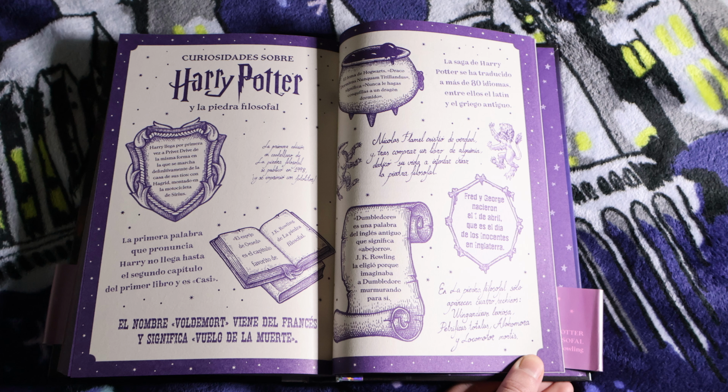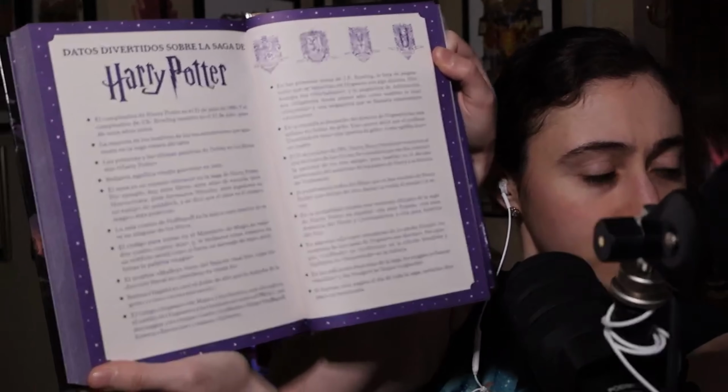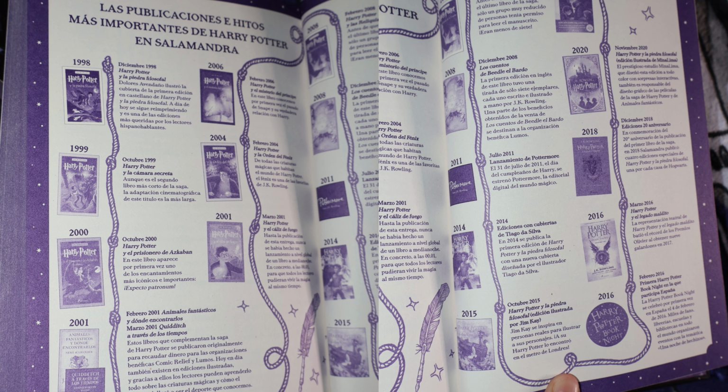Now, I'm not a Spanish reader. I know some words. But here we go. We have all this stuff here. Important dates of the Harry Potter saga. We got that right there. I'm smacking my mic trying to show this to you guys. We have the publications of Harry Potter, which is actually really cool to see. So the publications end in 2023, so it's about 2 years outdated. However, it's super helpful to see which editions you have, or the publications.